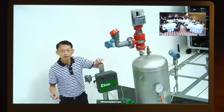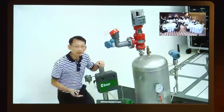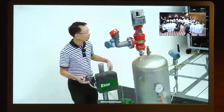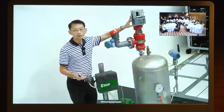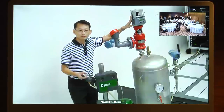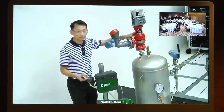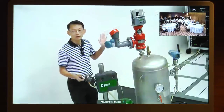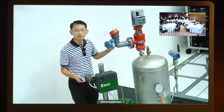So we have a solution for you here. In the setup that we have, this is our tank and the pressure relief valve. On top of the pressure relief valve, we have the wireless position transmitter to monitor the valve position, and also an acoustic transmitter on the inlet port of the pressure relief valve.